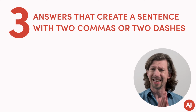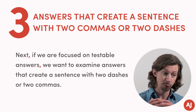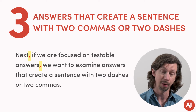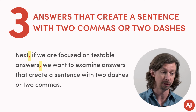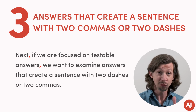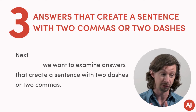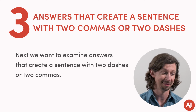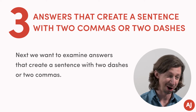Number 3, we're talking about answers that create a sentence with 2 commas or 2 dashes. If we are focused on testable answers, we want to examine answers that create a sentence with 2 dashes or 2 commas. 2 dashes in a sentence always act as a set of parentheses, while 2 commas often act as a set of parentheses. To test whether this is the case, you can literally take out the words that are in between the dashes or commas. And as we can see here, if the remaining words still make a sentence, it's all good. But if not, we are going to cross that answer off.